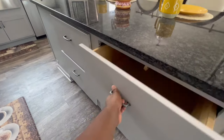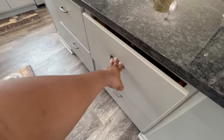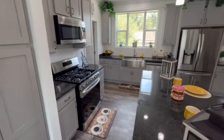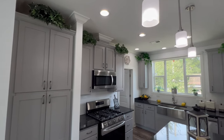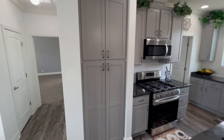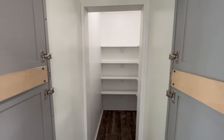And let's check out one of these drawers right here. Look at these big drawers, and there's four of these too. So plenty of space for pots and pans and knickknacks or whatever you have. You've got plenty of space for decorations as well. Let's check out this cabinet space. Oh, wow, look at this.